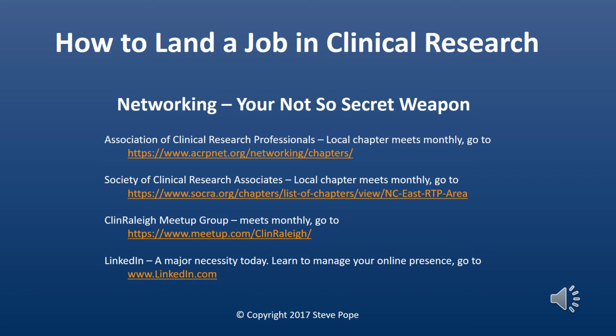Another thing you can do is volunteer. Every single one of these organizations needs volunteers. They have events that they do. They have other items that they need people to work on, and they can't get enough volunteer help. So make yourself available and volunteer and help out. They will be very glad for you to do that.